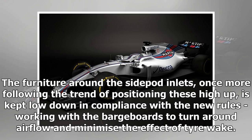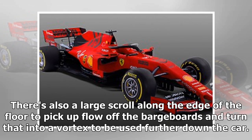The furniture around the side pod inlets, once more following the trend of positioning these high up, is kept low down in compliance with the new rules, working with the barge boards to turn around airflow and minimize the effect of tire wake. There's also a large scroll along the edge of the floor to pick up flow off the barge boards and turn that into a vortex to be used further down the car.